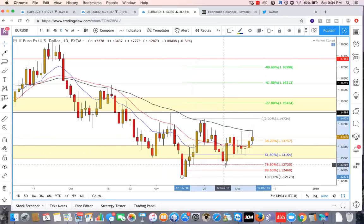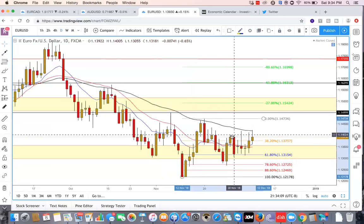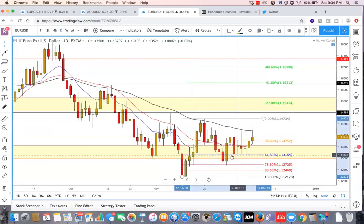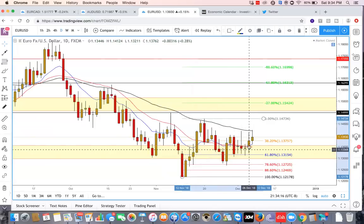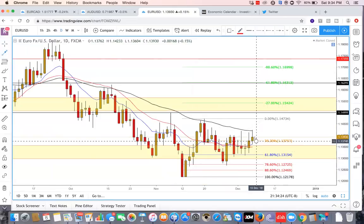Price from 78.6 gave us a bullish engulfing, pulled up here, came back down to the 61.8, and price has been finding support on the 61.8 ever since, and has slowly been rallying up. So now this week up ahead, we're going to look for price to pull up towards 114.5 TP1.